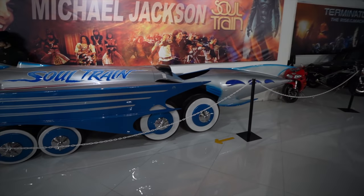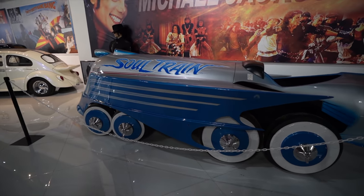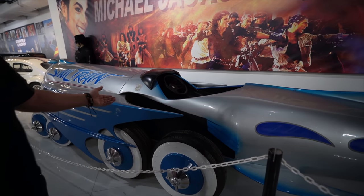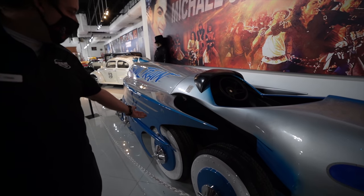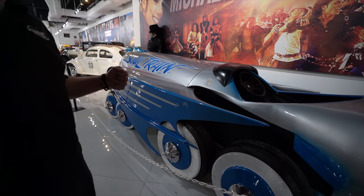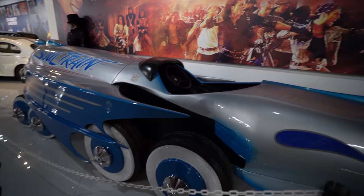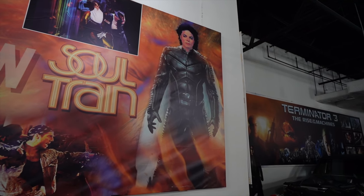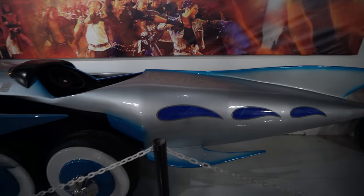Michael Jackson's Soul Train. So I have done much research trying to find a connection between Michael Jackson and this vehicle. I cannot find it, but it is a Paramount licensed vehicle for Soul Train. It was probably used in parades, promotions, and things. If you ever wanted to see Michael Jackson dressed up like an X-Men for some reason, there he is. That's pretty cool. Wow.